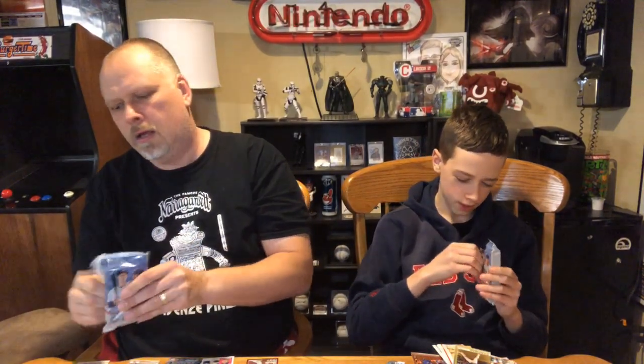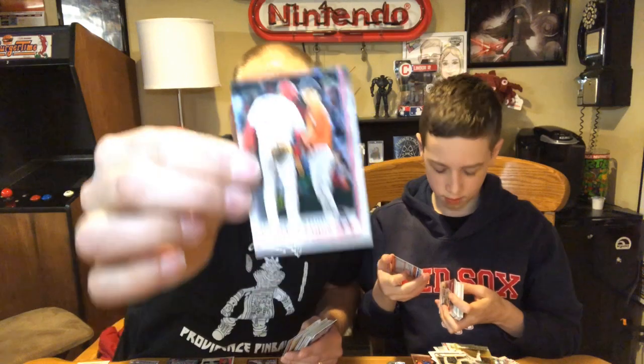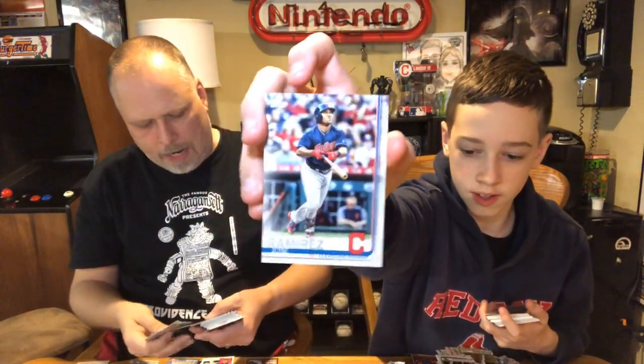Shall we dance? I did a little bit of measuring, and I thought, hey, this one's going to be like a little bit. Okay, get the inserts to the back. Let's see what we got. We got an Ohtani talking shop with Bregman. It's kind of cool. Looks like he's got his hand on his butt, but that's all right. Jose Ramirez.